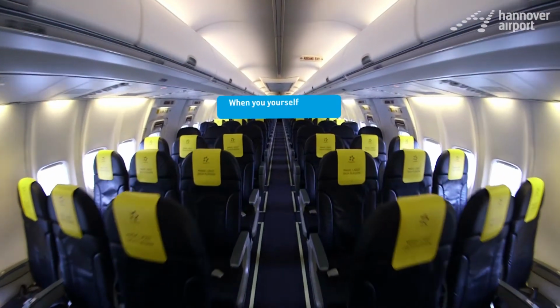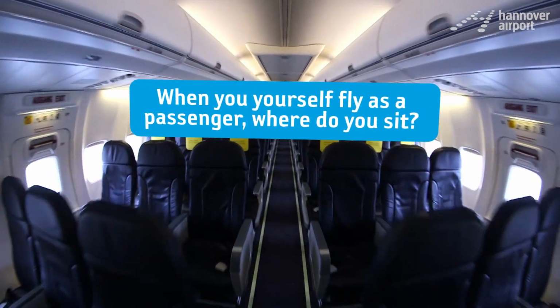When you yourself fly as a passenger, where do you sit? Also der beste Platz, also gerade für Well, the best place for relaxing, particularly if you have long legs like I do, are the XL seats next to the emergency exits.